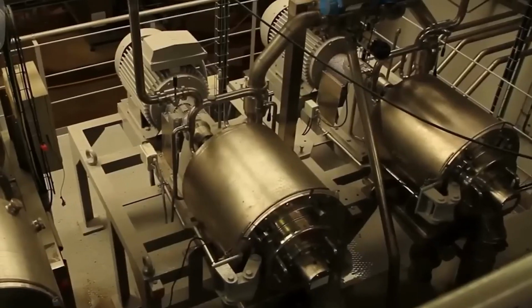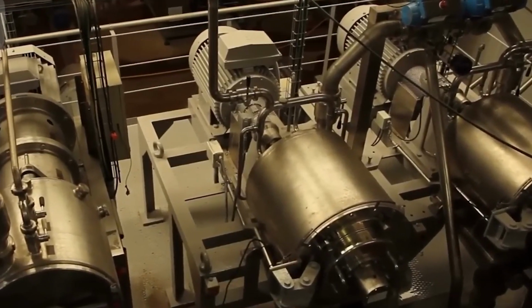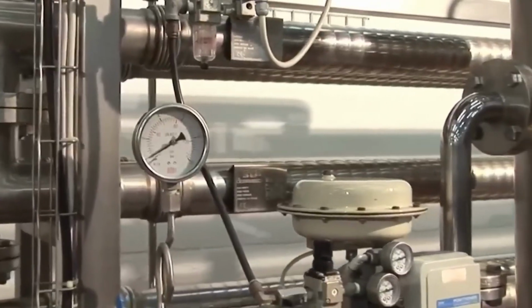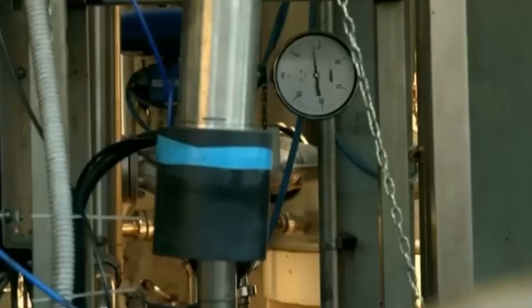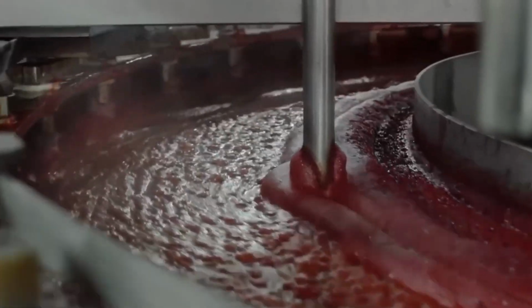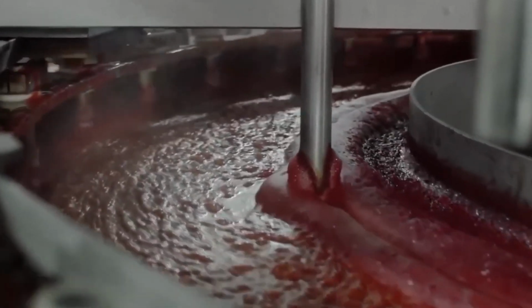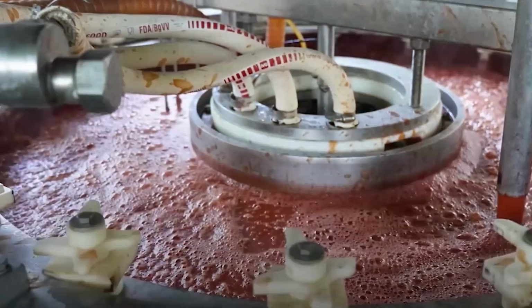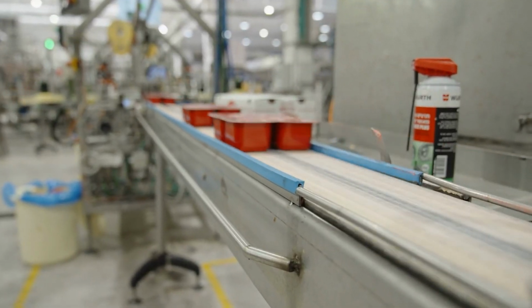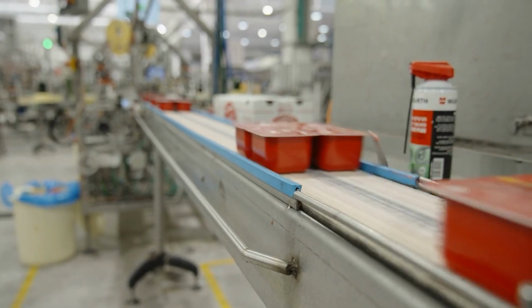High-speed blending machines ensure that every batch of ketchup has the same smooth texture and rich taste. The mixture is then simmered at controlled temperatures to enhance its flavor and achieve the right thickness. Before being packaged, the ketchup undergoes a sterilization process to eliminate any potential bacteria. Factories use high heat treatment to ensure the product remains fresh for an extended period.